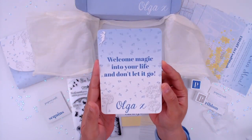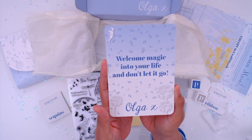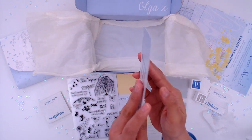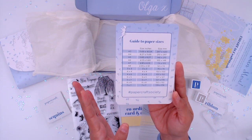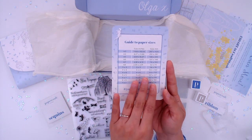Now first we have our quote card with a beautiful sentiment from Olga, and it says, "Welcome magic into your life and don't let it go," from Olga. I love that. Great advice. And then when you flip it over, you get a beautiful guide to paper sizes, which is very helpful. It's a little confusing sometimes, but this is a great resource to add to your stash.